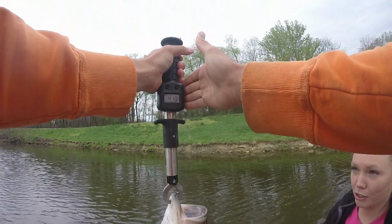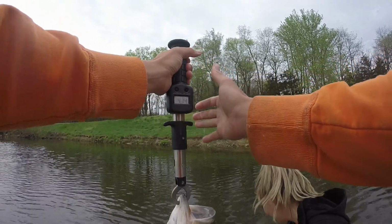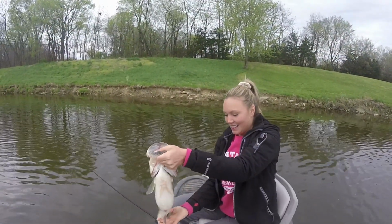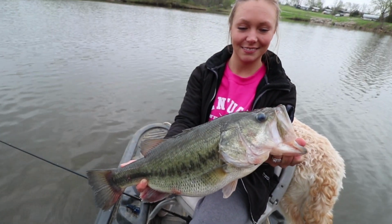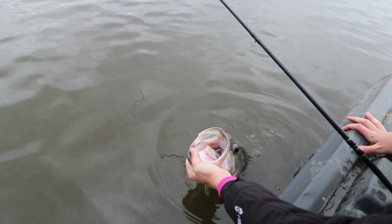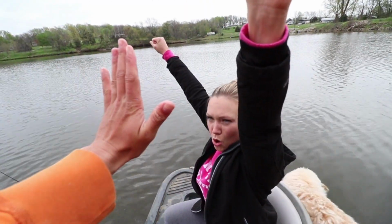Zeroed out. 414. So 2 ounces from 5 pounds. Oh, let's see it. That's bigger than your last one though. Yeah. Huge. So big. Absolute tank. Good job, babe. Girl. 2 ounces from five. All right, here you go. Go back to your little eggs. There she goes. Woo-hoo! Beat that.